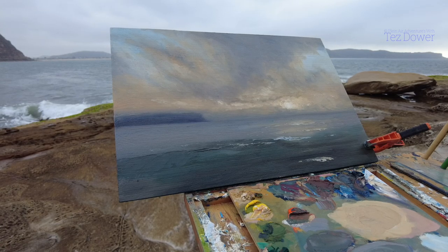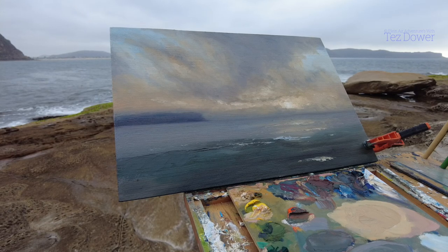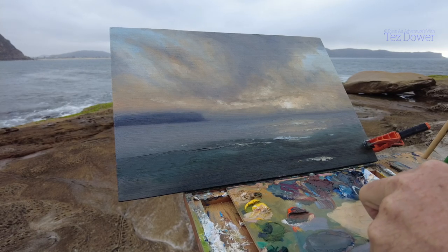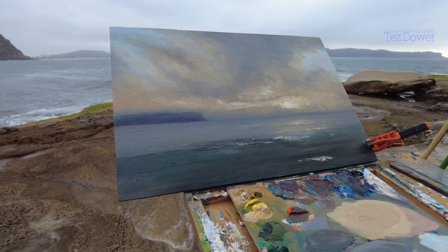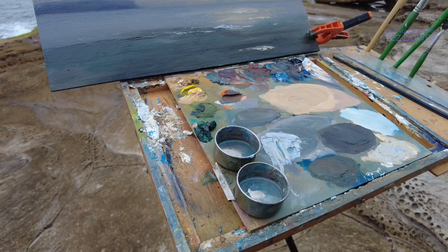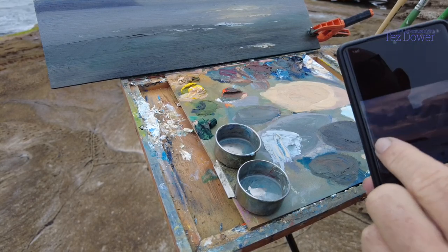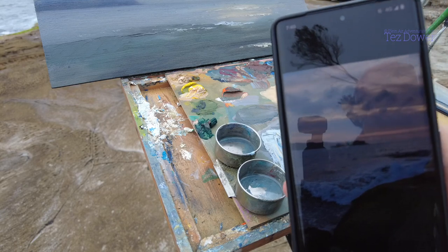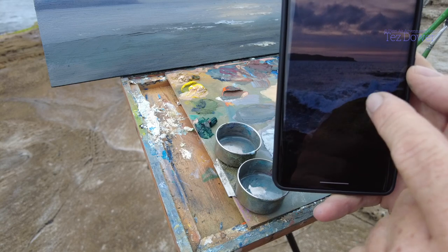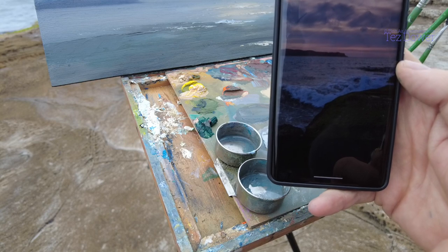The color of the water, as it was before, wasn't pure white, it was like a cold white. So I'm just trying to work out how to do it. Probably add a bit of, let's have a look here, I'll show you guys the photo. You can see that it's like a greeny blue white.